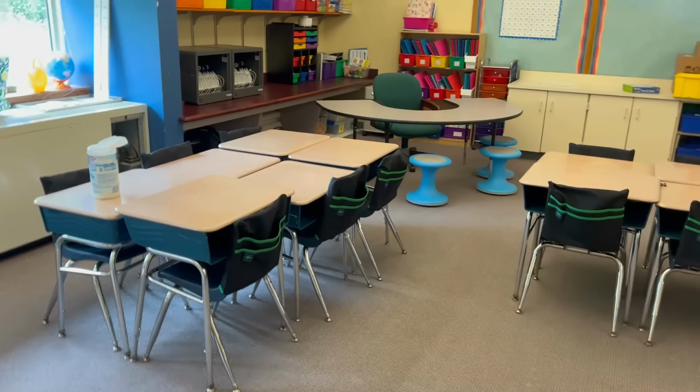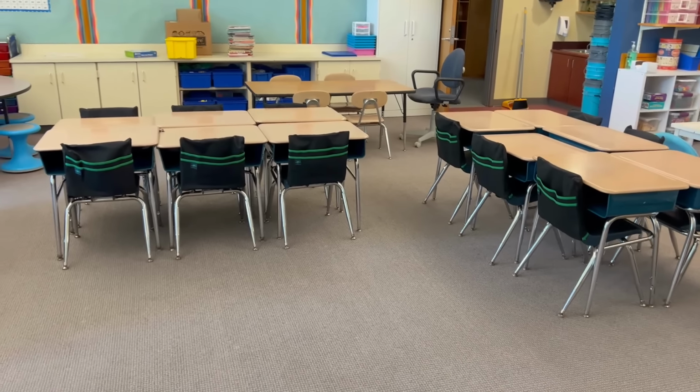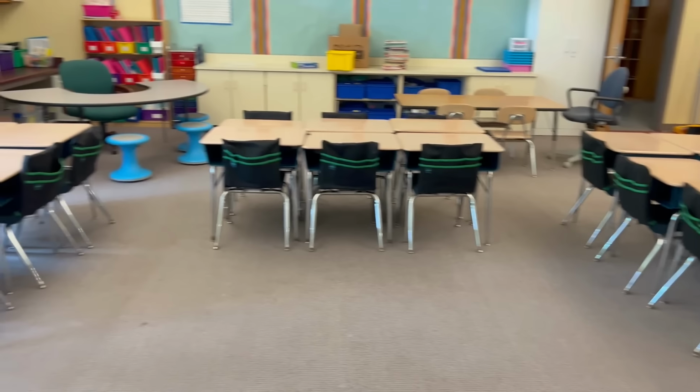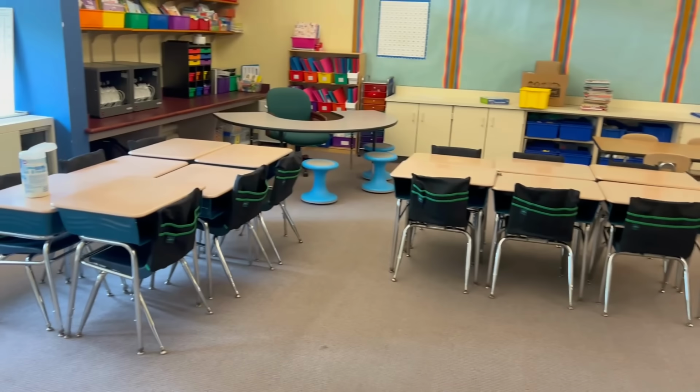All right, first things first was we got our desks set up in the three groups. I mentioned last year that I'm going to keep this layout of the three groups of six. My big rug is not here right now. They're cleaning that in the gym, which is totally fine. So while that gets done, we got all these set up.